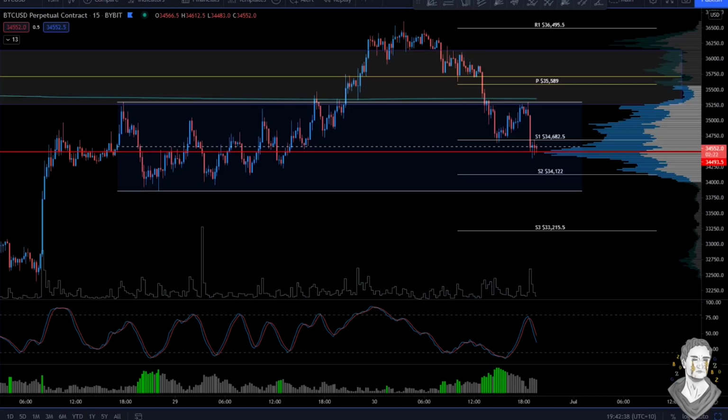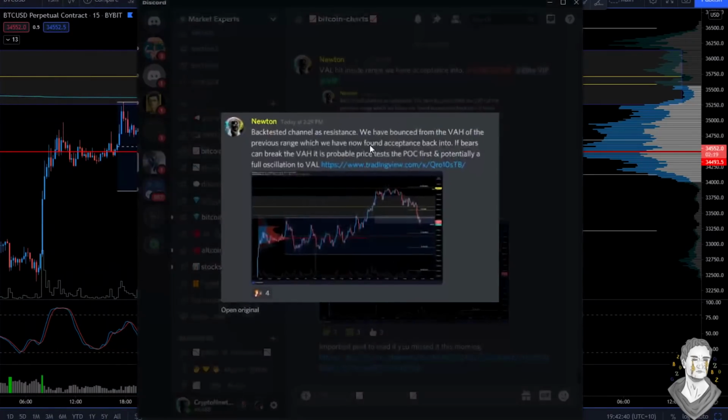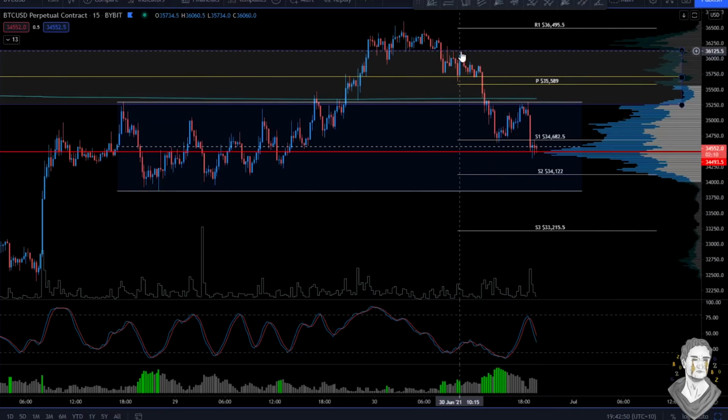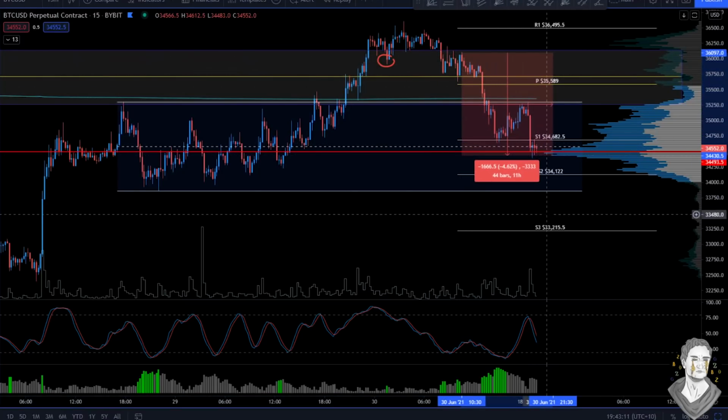So taking a look at this, I did post for you guys this morning that we backtested the channel as resistance. As we were in short positions at the $36,000 level, that was because we actually retested the bearish order block once we came right back into it with a downtrend confirmed. So taking out the lows right here and creating some lower lows and lower highs, which is a confirmed downtrend. Once we come back into the bearish order block, we can look at that resistance as a nice shorting opportunity. From that region, we did end up coming down around 4.6%.